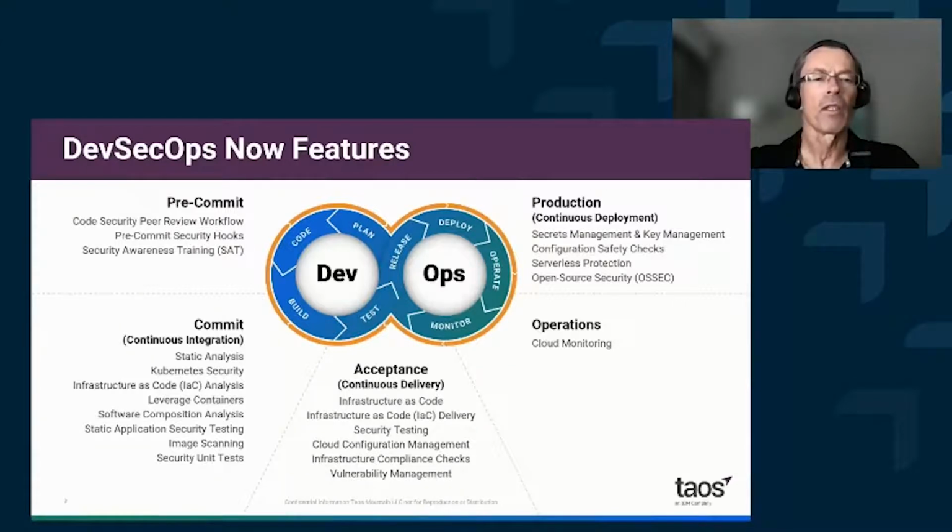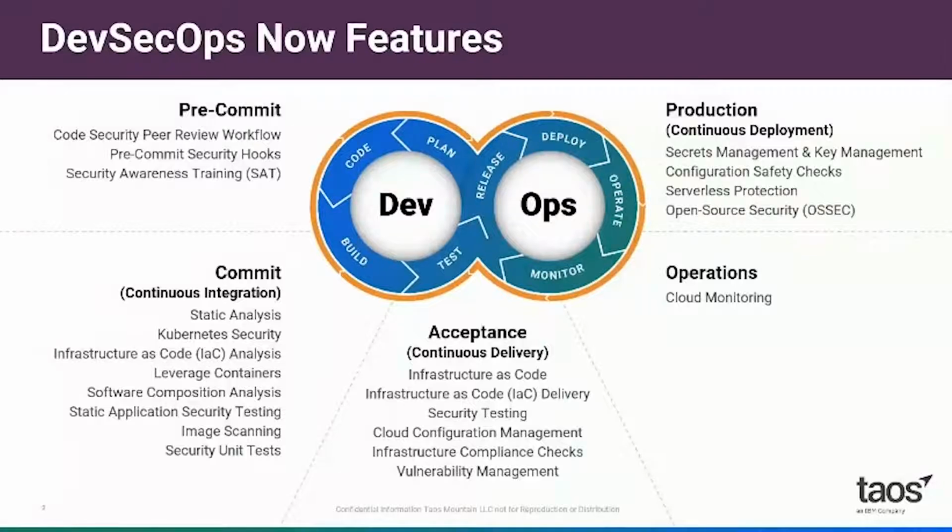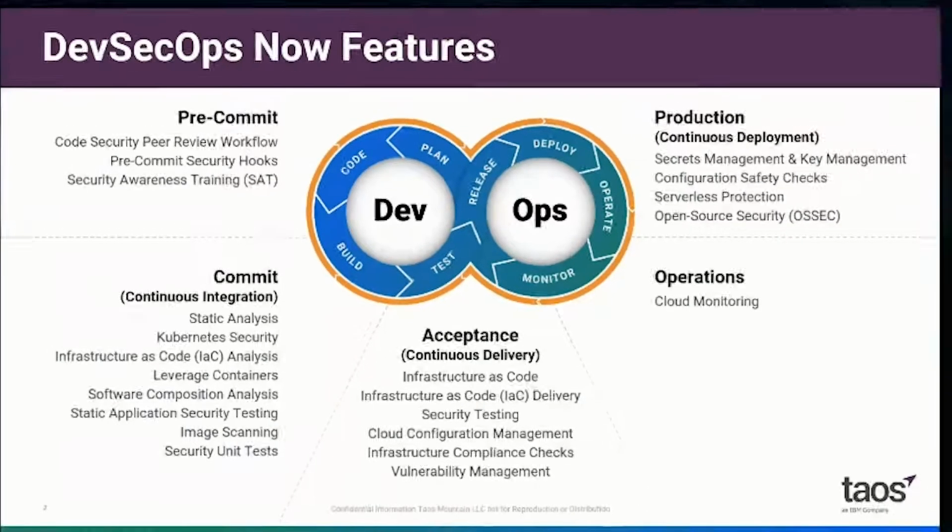And so, the important thing to understand is that there are specific security functions or capabilities that can be inserted or injected at every stage of your CI/CD pipeline. We have some specific security capabilities that can be added to the pre-commit stage. Then also with respect to committing code, continuous integration, also subsequent production or acceptance, continuous deployment, continuous delivery, operations. These are specific security controls and processes that can be, quote, shifted left, so that, again, you're remediating problems before they get into production, you're automating manual security processes.